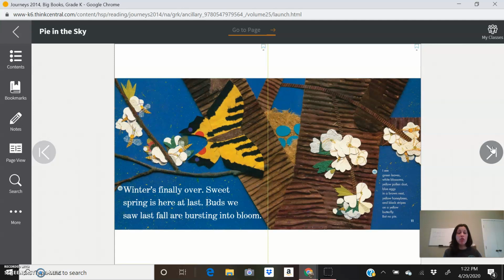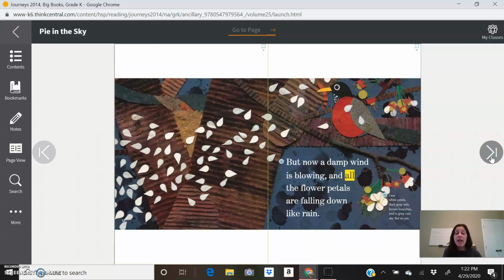Winter's finally over. Sweet spring is here at last. Buds we saw last fall are bursting with bloom. I see green leaves, white blossoms, yellow pollen dust, blue eggs in a brown nest, yellow honeybees, and black stripes on a yellow butterfly. But no pie. But now a damp wind is blowing, and all the flower petals are falling down like rain. I see white petals, dark gray tails, brown branches, and gray rain sky. But no pie.